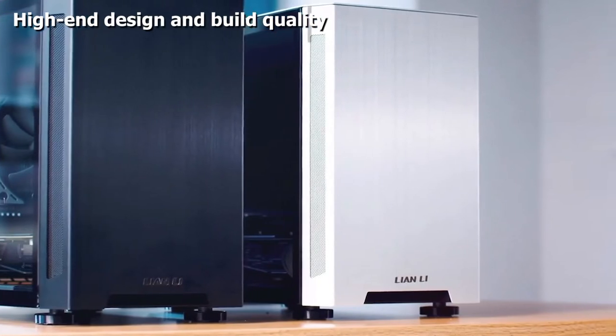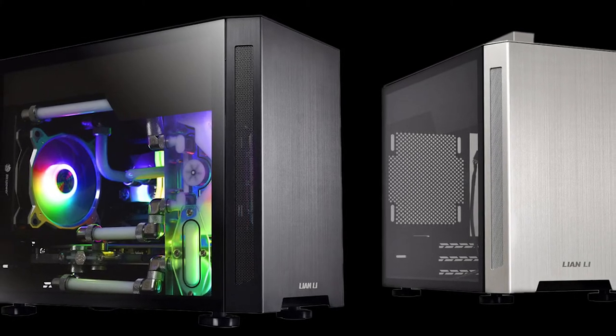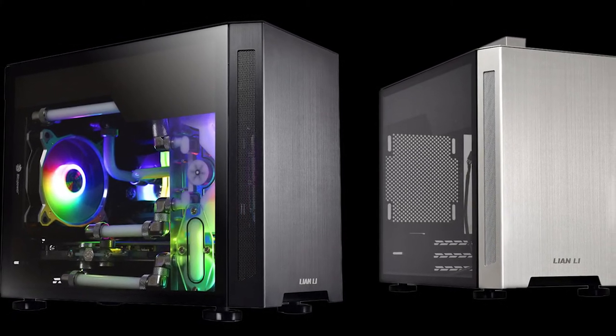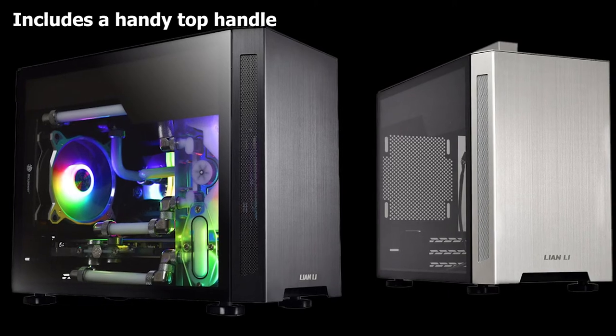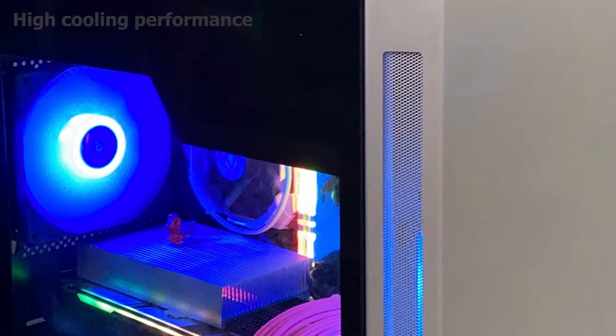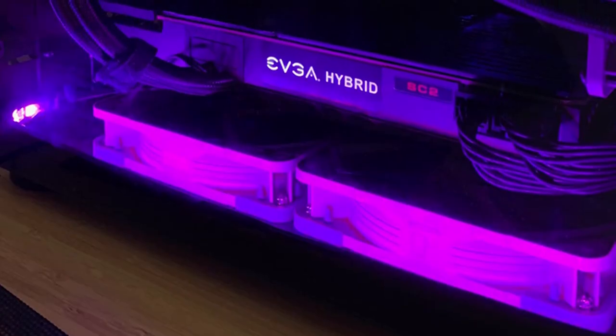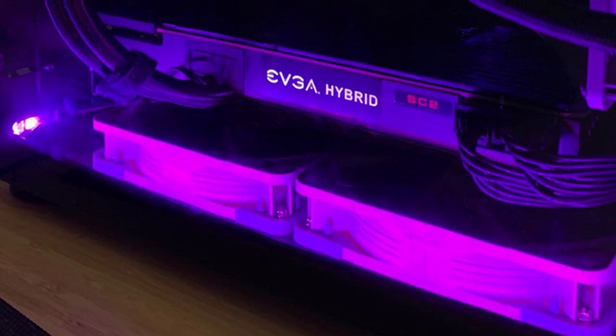Lian Li's 2151 Mini ITX case can be another viable option if you want to get a premium case. Other than offering a solid steel construction, you will also find a side tempered glass window. Even though it may not be the most compact case, you do get a handy carry handle on the top. You also find two audio ports, two USB Type-A ports, and a USB Type-C port on the top for ease of use.